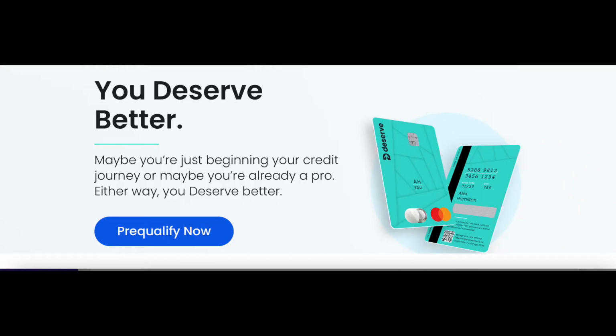The next card is the Deserve EDU Mastercard for students. This card is great for people with no credit history. It's a quick, easy application process, and even international students can apply with no social security number. The main factor when applying for that is you have a checking account.